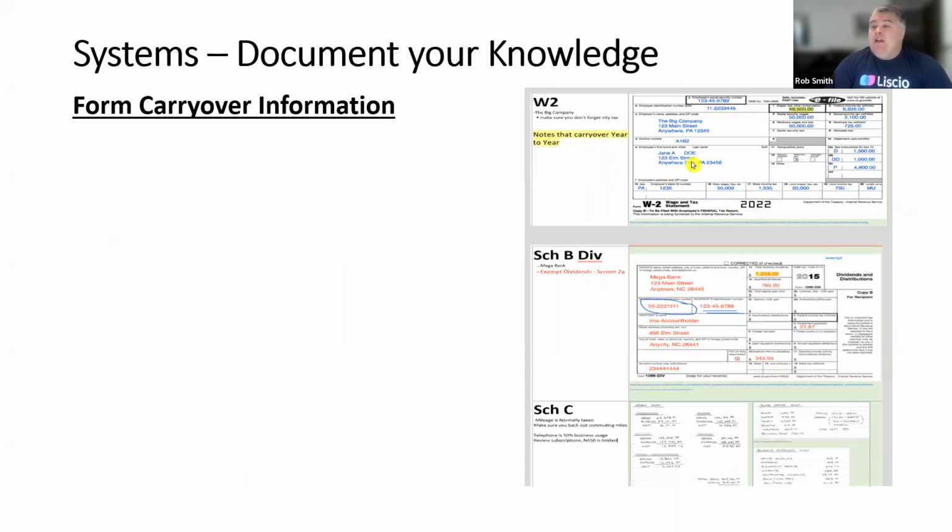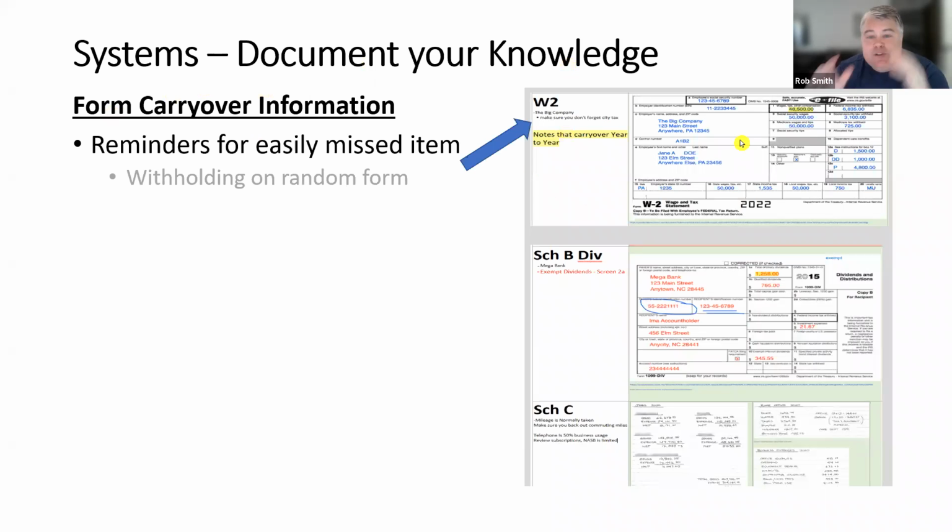This right here is what I really, really like. Besides the side-by-side, this right here is really the key to everything. There are going to be pros and cons to everything in life. But this right here is the key to everything: documenting your knowledge right on the form. So let's assume that you've got a form and it's got a withholding on a place that there normally isn't any withholding. There's the occasional form that's got some random thing that's not normal, and that's really easy to overlook. Guess what? You're going to come in and put notes right there to prepare for next year, because all these notes are going to carry over year to year. You're going to put a reminder for next year's staff to say, don't miss this.